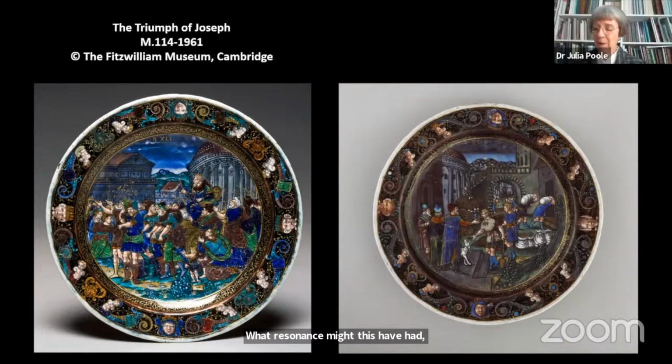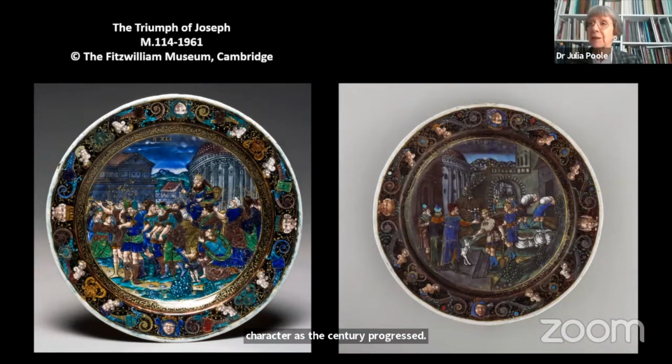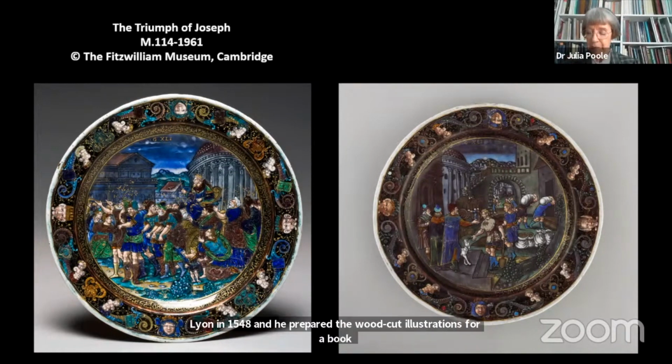Yes, I think it would probably have reminded an educated late 16th century viewer of either a triumph of Caesar or one of the French royal entries into cities, which become increasingly Roman in character as the century progressed. And Bernard Salomon had participated in preparation for Henry II's entry into Lyon in 1548, and he prepared the woodcut illustrations for a book recording the celebrations, which was published in 1549.